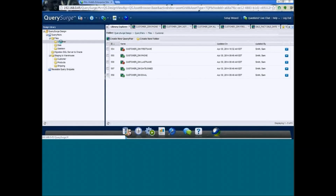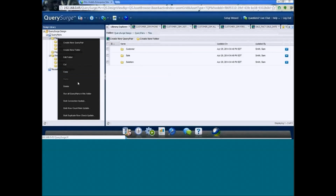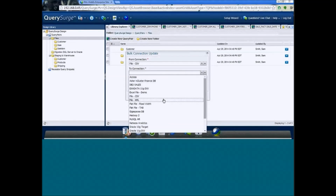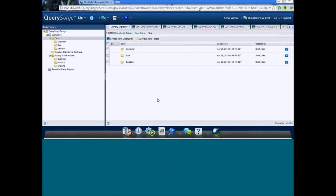And then there are two ways I could change the connection. I could simply go into a folder, right-click it, run a connection update, change from file CSV on the source to file XML on my source queries, and click OK, and it would change all my query level based connections for source from file CSV to file XML. I hit cancel because there's an additional way to do it.